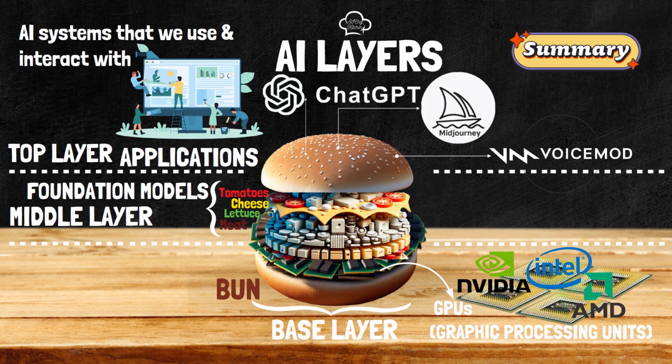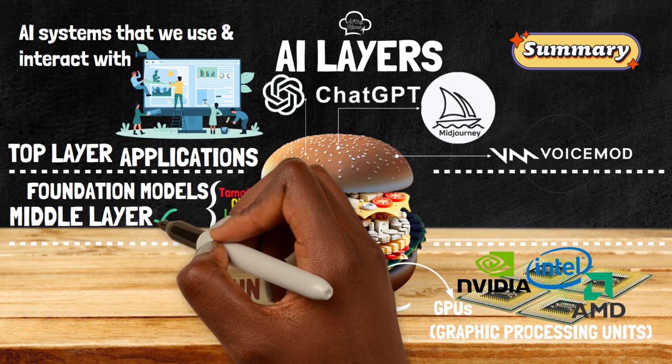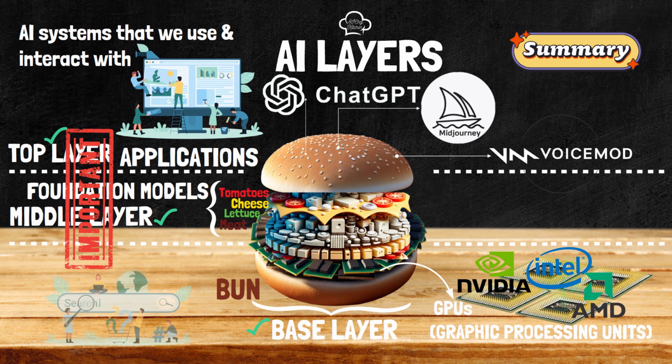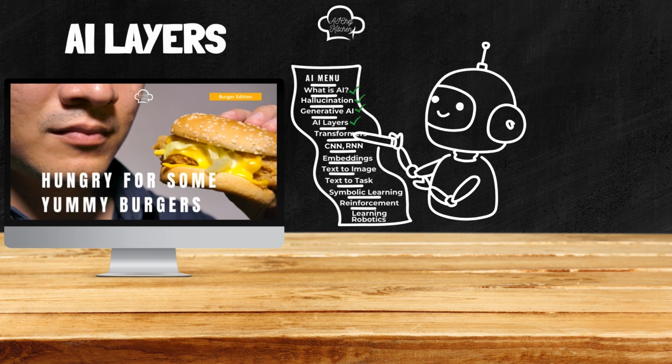To summarize, AI and burgers have similar layers, from the base layer through the middle layer to the top layer, the user-facing applications. Remember, every layer is important, and how they are put together depends on the AI application you're building. I'm sure you're hungry by now for a yummy burger.